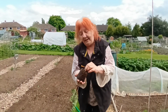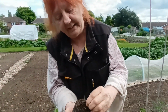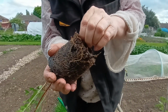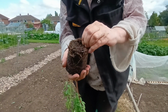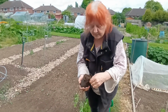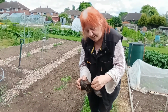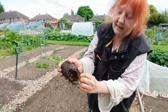Now it's starting to get a little root bound, so to enable it to settle into its new home quickly, you want to just loosen a few of these roots off without breaking them if you can. And do that all the way round. They will find their own way. You can see the length of root that you've got coming out there anyway.